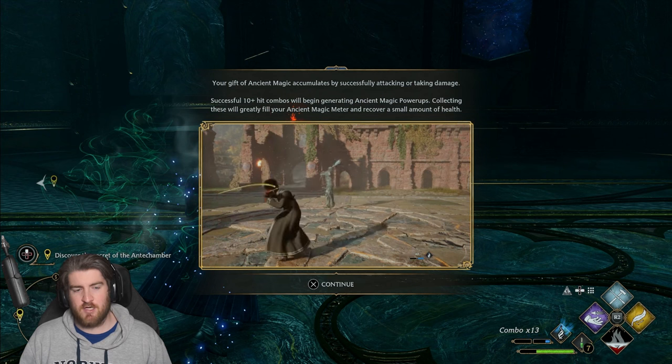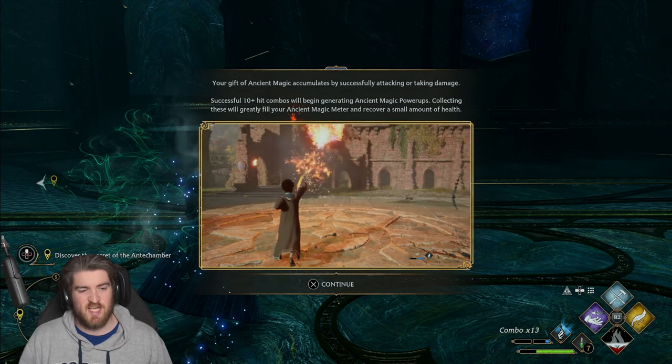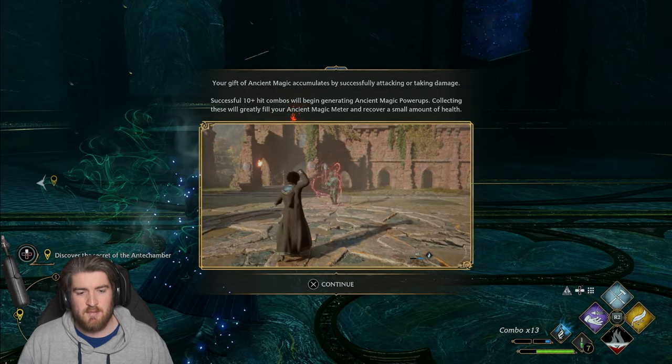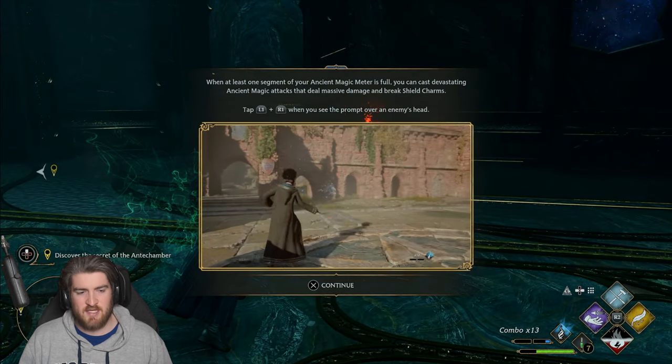Finished him off beautifully. Your gift of ancient magic accumulates by successfully attacking or taking damage. Successful 10 plus hit combos will begin generating ancient magic power-ups. Collecting these will greatly fill your ancient magic meter and recover a small amount of health. Okay, that's handy as hell. You can cast devastating ancient magic attacks.